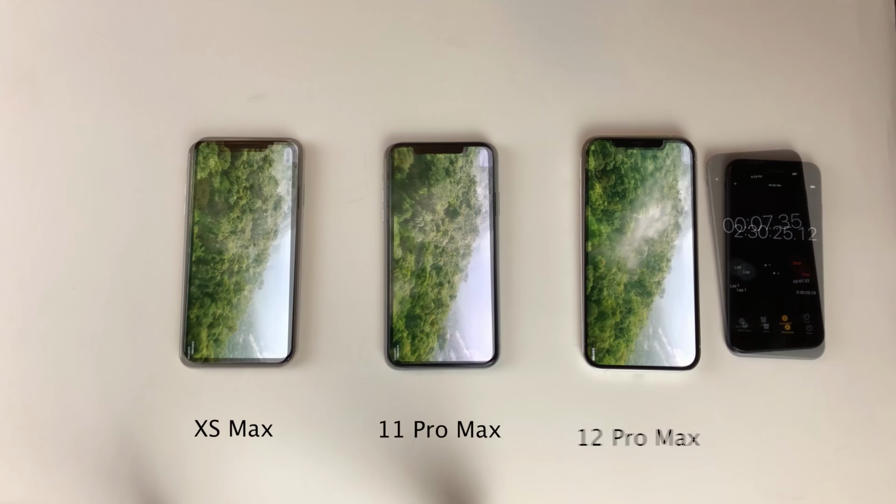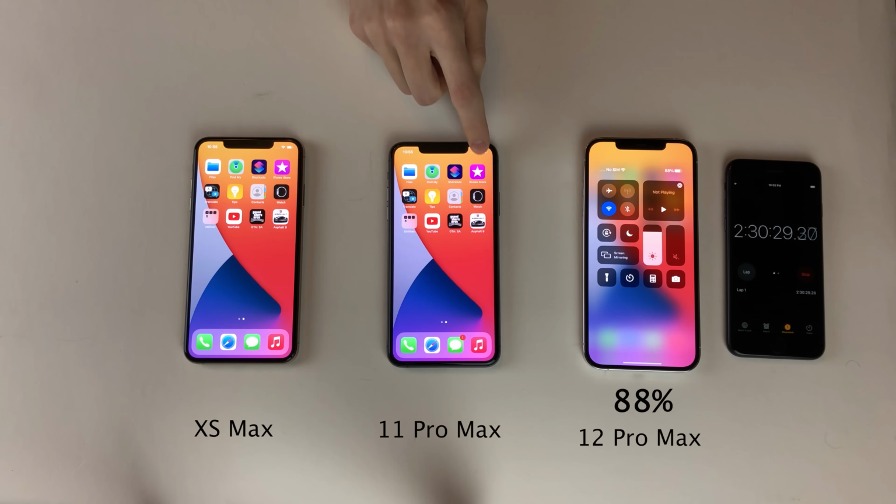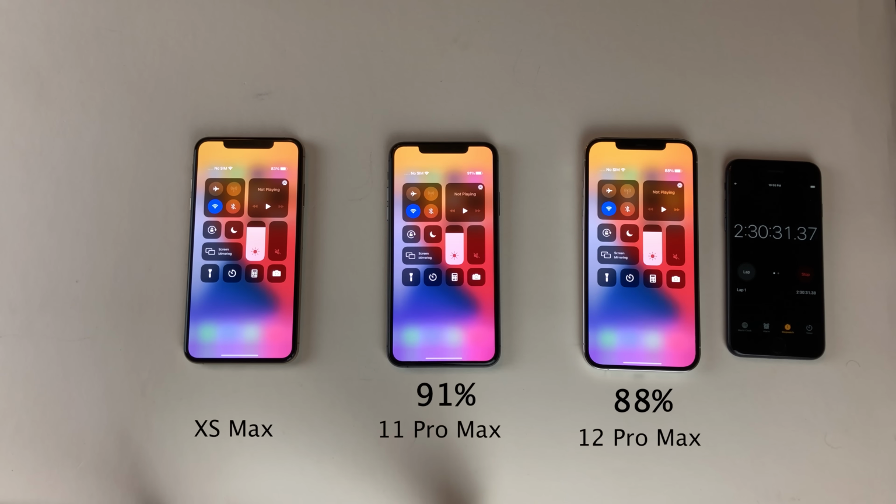Alright, so checking in after 2.5 hours of YouTube video streaming, the 12 Pro Max is at 88%, the 11 Pro Max is at 91%, and the XS Max is at 83%. So as you can see at this point, they're all still very close, with the 11 Pro Max in the lead, followed by the 12 Pro Max, followed by the XS Max.